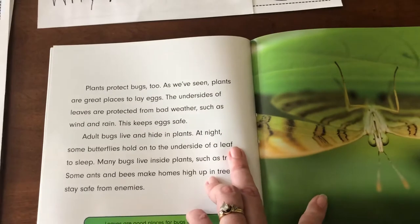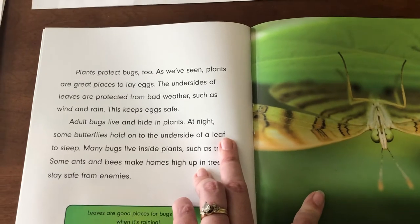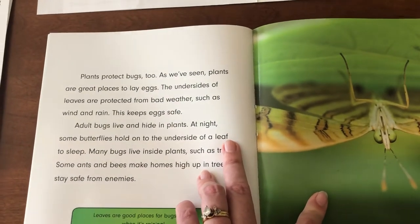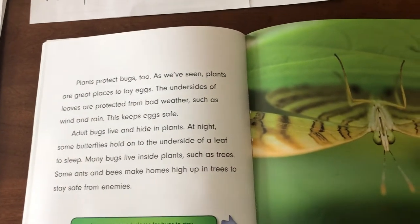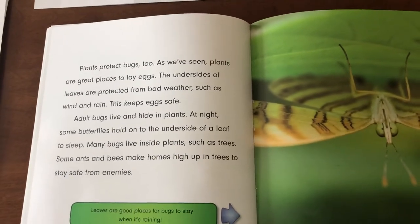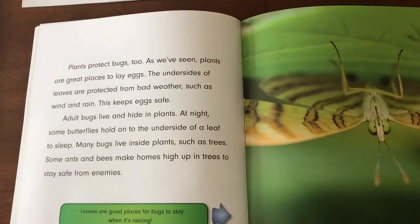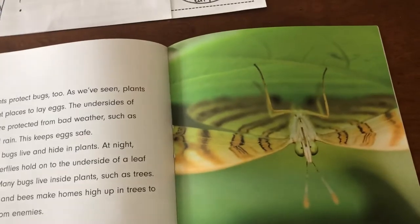Plants protect bugs too. As we've seen, plants are great places to lay eggs. The undersides of leaves are protected from bad weather such as wind and rain, and these keep eggs safe. Adult bugs live and hide in plants, and at night, some butterflies hold on to the underside of a leaf to sleep. I often wondered where bugs sleep, so now it tells us they sleep under leaves at night. Many bugs live inside plants, such as trees. Some ants and bees make homes high up in trees to stay safe from enemies. So leaves are good places for bugs to stay when it's raining.